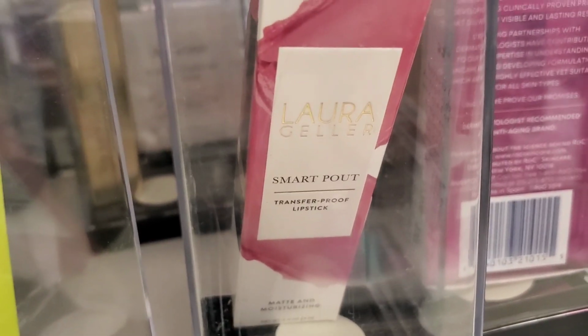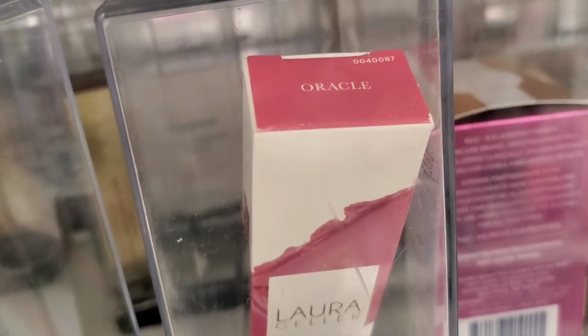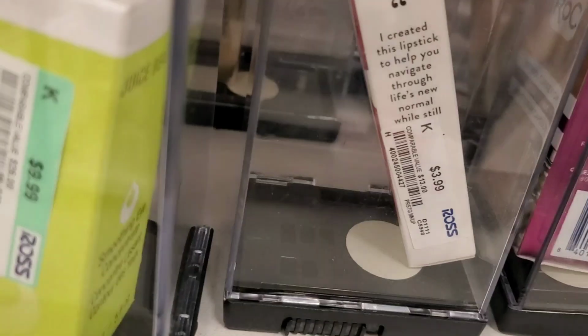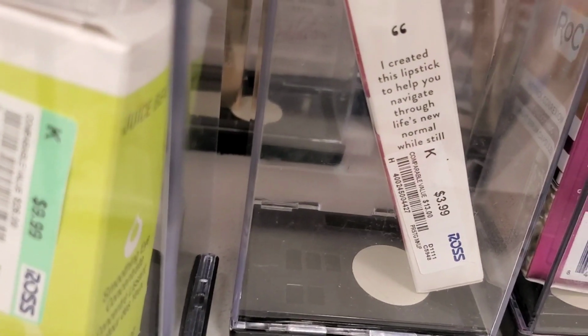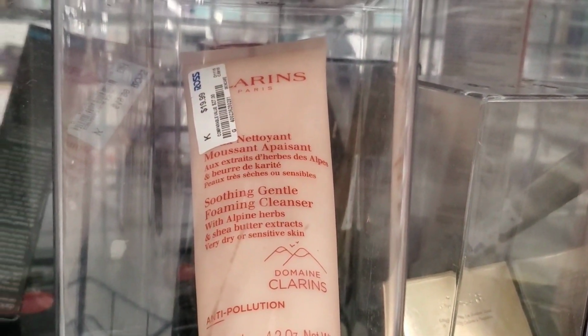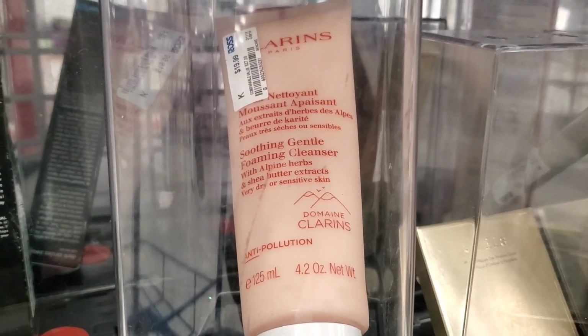And they also had this new here from Laura Geller, Smart Pout Transfer Proof Lipstick in this shade right here. And this is here for only $3.99. I really like Laura Geller makeup and I'm so happy to find it for super cheap. And they also had this new face wash here from brand Clarins. Love this brand. This is here for $19.99.